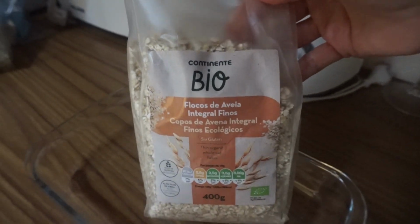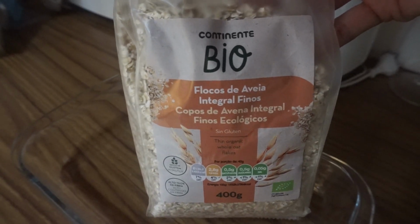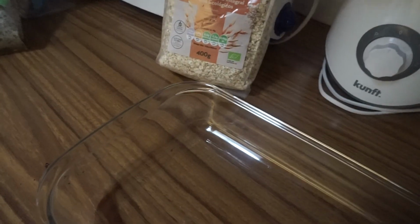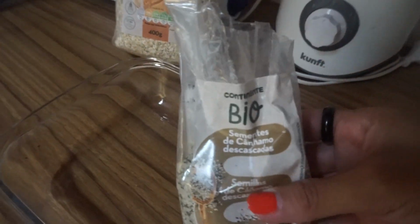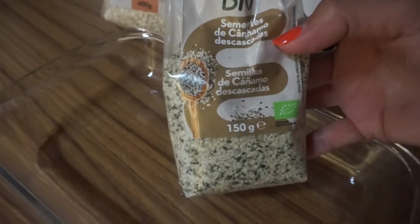So on this day, I decided to make a berry bake just because it's quick and easy and it will also give me extra servings. So I just have some regular organic oats that I'm using, and then I also have hemp hearts so that I can sprinkle in as well. I'm using frozen strawberries because that is what I had on hand.